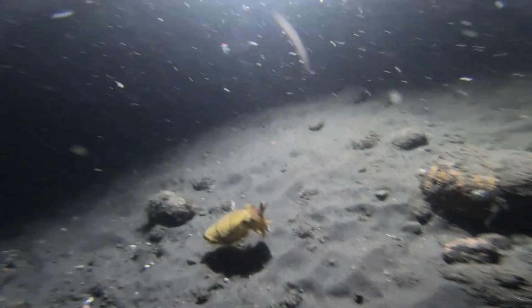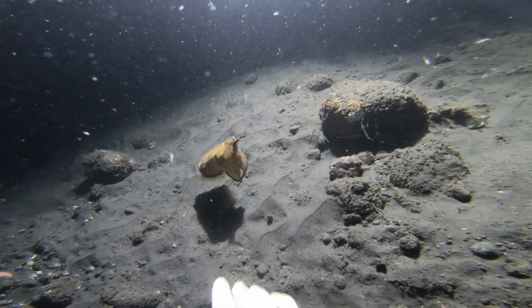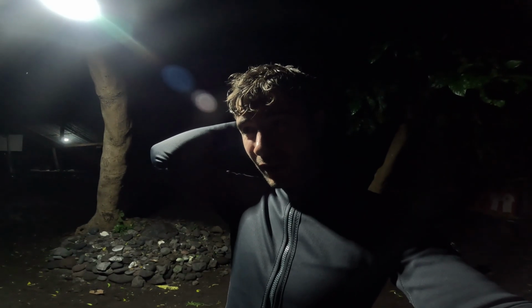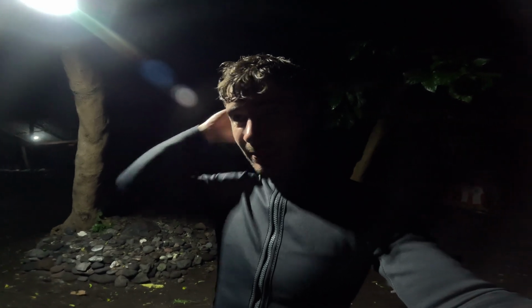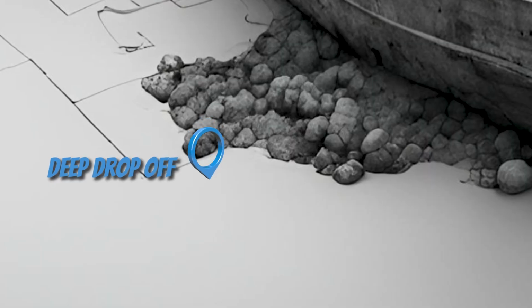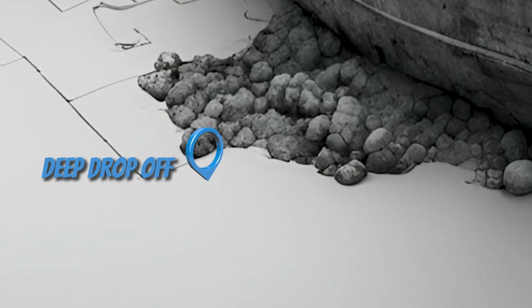But there was no time to be playing around with the small critters in the shallows because we had a camera to find. It's going to be really hard for us to find this camera. Fingers crossed we can do it. If we do find it, we're going to try and find a much deeper spot for the third and final drop, but it's already midnight and we're absolutely knackered, so yeah, it's not going to be easy. I can't see anything, I've got no idea where I am. Oh, this is not a good position to be in, we need to find this spot quick.